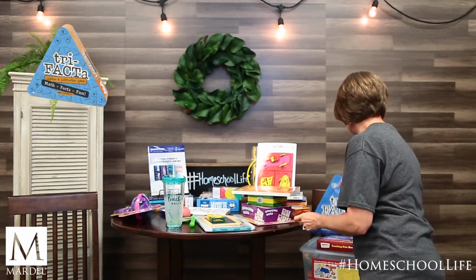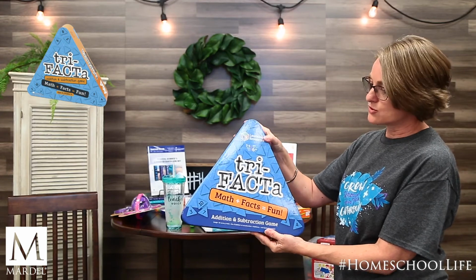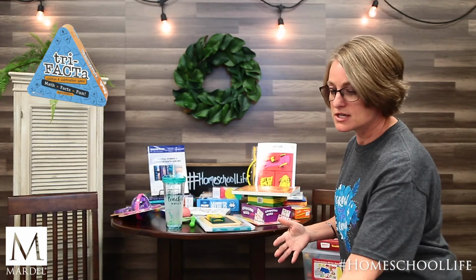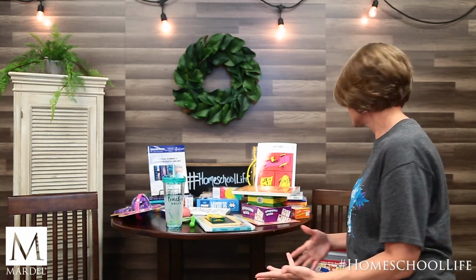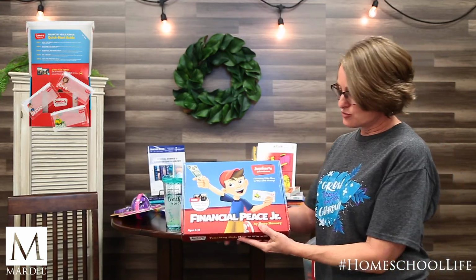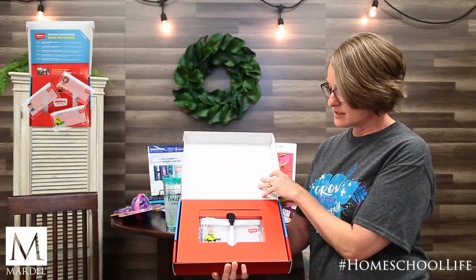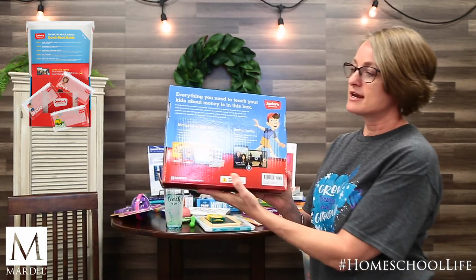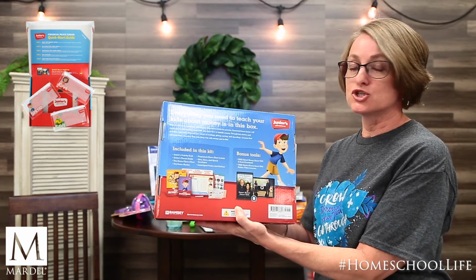And then here is Trifecta, Math Facts Equals Fun. And so again, it's a math game. So if you can find puzzles and games that continue to educate your kids, sometimes they don't even realize that they're learning while they're doing these things. Teaching Money, Financial Peace by Dave Ramsey, and it has all sorts of things in here. I'll show you the back here. It has all sorts of things in here that really help your kids to understand because they're doing things.